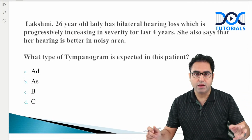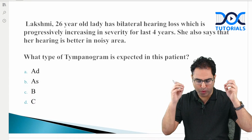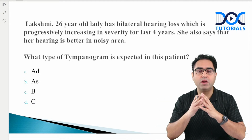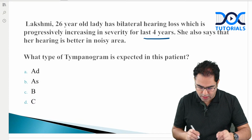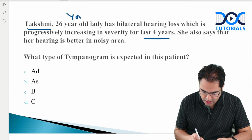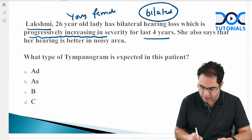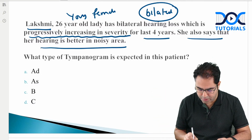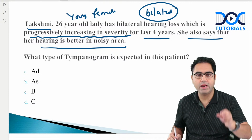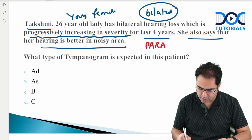Lakshmi, a 26-year-old lady, has bilateral hearing loss, which is progressively increasing in severity for the last 4 years. Everyone, focus on the screen right now. She also says that her hearing is better in a noisy area. What is this called? This is called paracusis willisii.